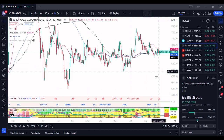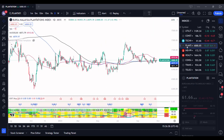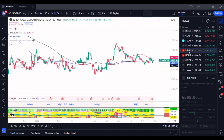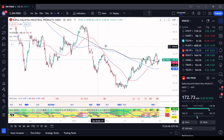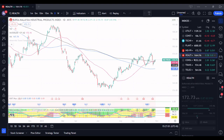Okay. Plantation counter, you main sector, you can look at technology compared to plantation, you'll see something quite similar lah. I don't think there's anything much for now. This one also, I think not really sideways. I think it kind of found bottom over here, rallied. So this was like a previous resistance, which it is currently facing. May need some pullback lah. May need some time before it attempts to go up again.